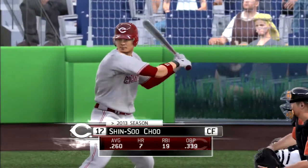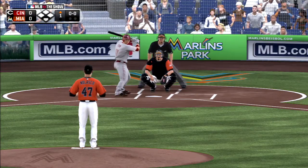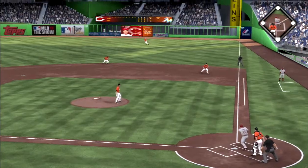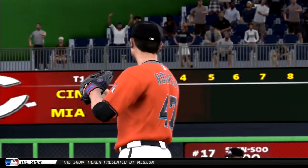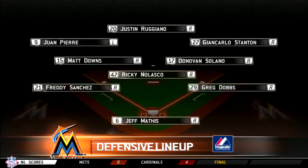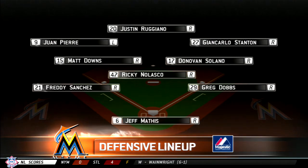Shin-Soo Choo makes a move towards the batter's box as we're just about set to get underway tonight. Swing and a ball hit hard on the ground towards second. Throw on to first, in time, one away. So the leadoff man is set down here in Game 1. And with that, let's give you a look at the Miami D. It's brought to us by Majestic.